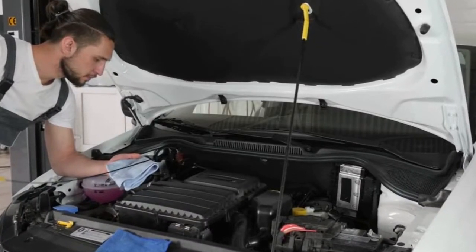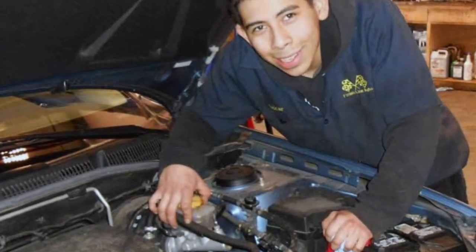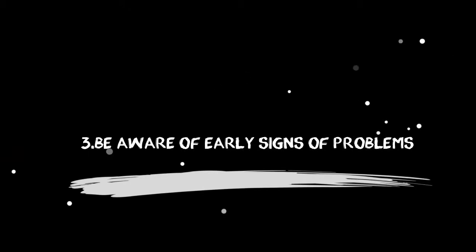If you use your car for towing, consider installing an additional transmission fluid cooler and change the transmission fluid more often. 3. Be aware of early signs of problems.